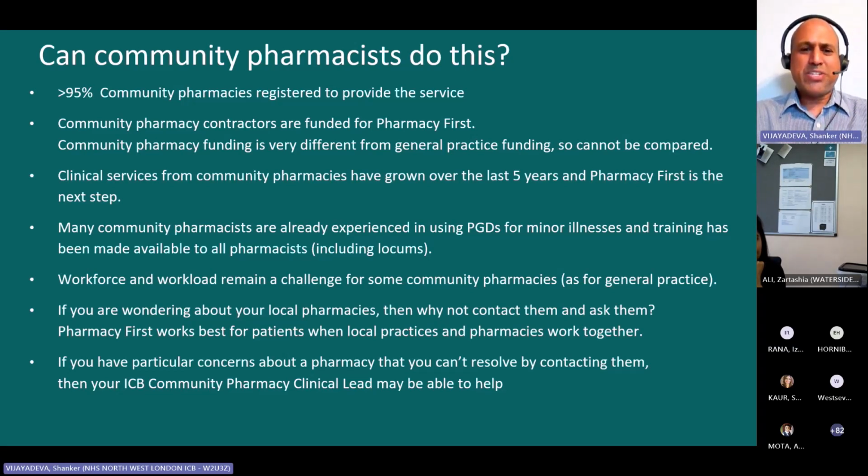But one thing I just want to mention is that, like in general practice, we have pressure on workload, staff off sick, etc. Things can happen, obviously, with community pharmacies. They can be relatively small organizations and services. So there is that relationship. There could be bumps in that journey.